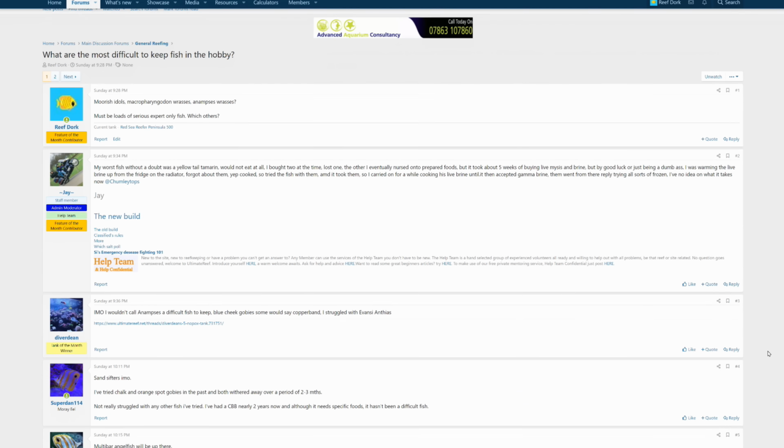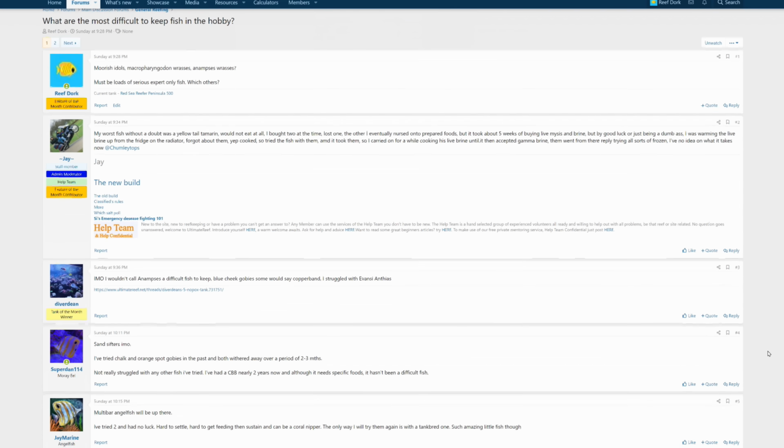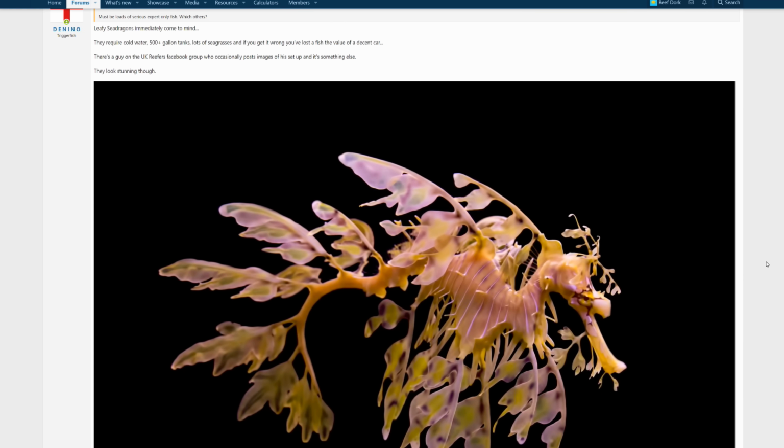And a quick nod to those of you on Ultimate Reef who suggested tricky fish on the thread I started. Honourable mentions go to the various sand sifting fish who often die of starvation and the striking leafy dragons who just missed the cut.